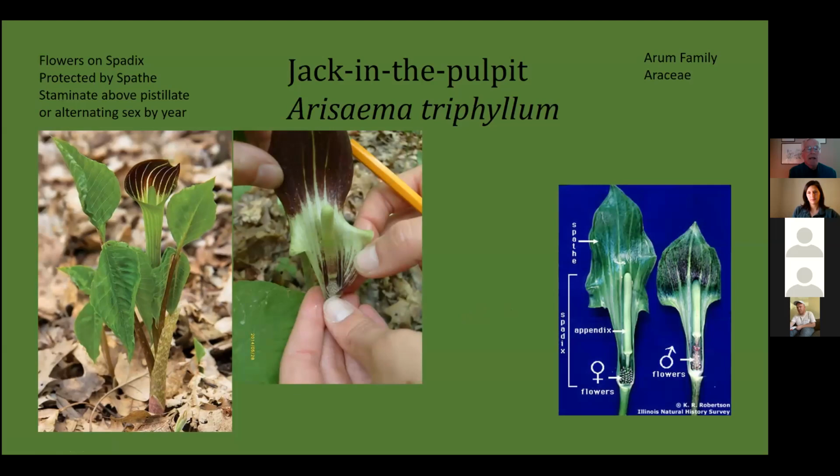The spadix in the center of the flower, this is the spathe, the big hood that surrounds the leaf, has positions for both male and female flowers, but only one is functional in any one jack in the pulpit. And so the plants functionally are either male or female. What happens is that the young plants are male, and as they mature, in subsequent years, they become female.